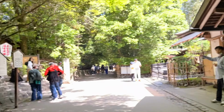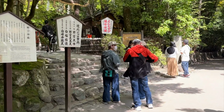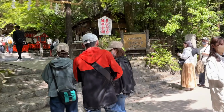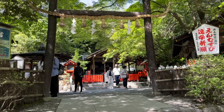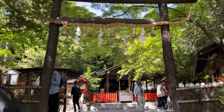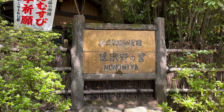Property. You don't have to go to the shrine, but it's quite cute. I like this one. It was very cute last time I came here in the rain. But now there's no rain. This shrine is called Nonomiya.